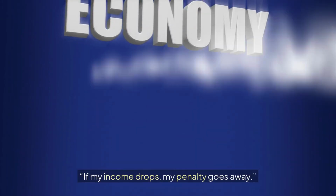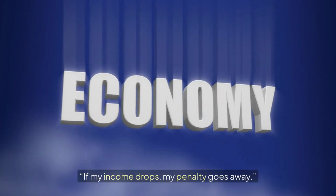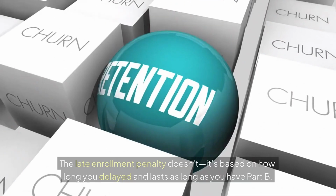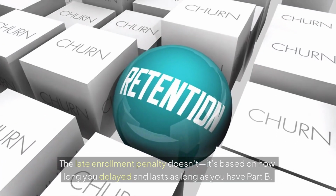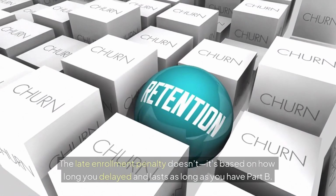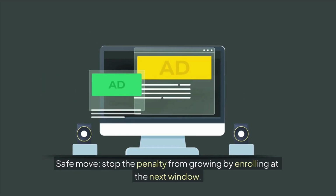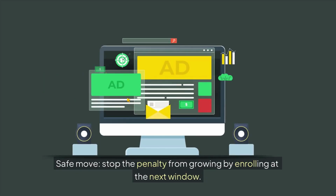If my income drops, my penalty goes away. IRMAA can drop when income falls. The late enrollment penalty doesn't. It's based on how long you delayed and lasts as long as you have Part B. Safe move. Stop the penalty from growing by enrolling at the next window.